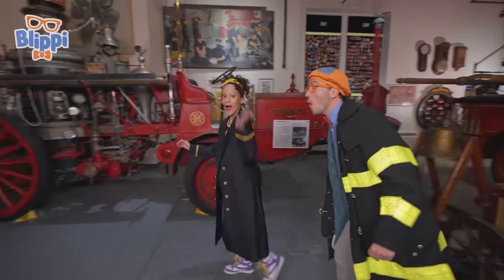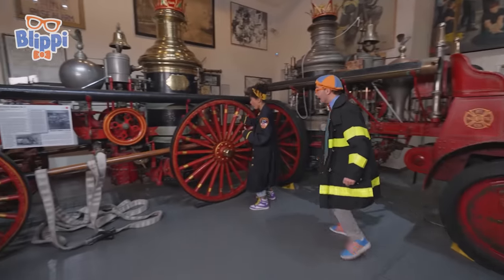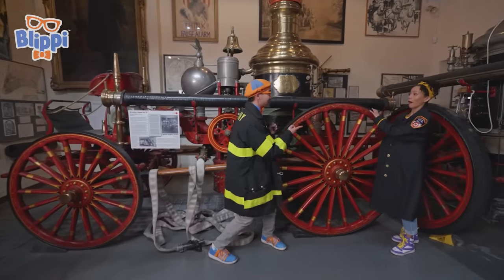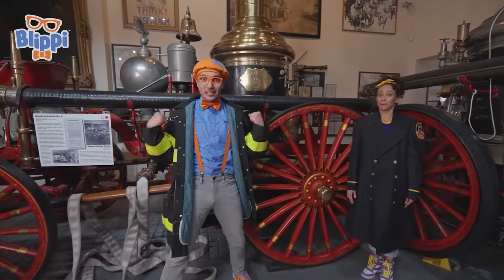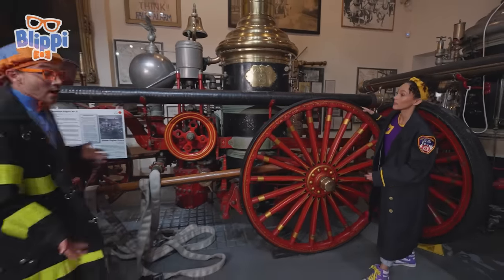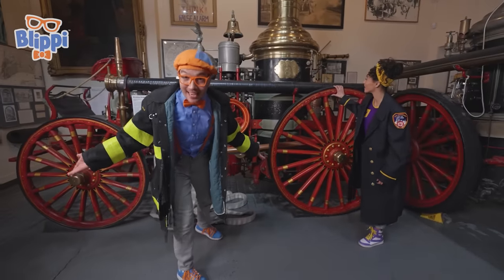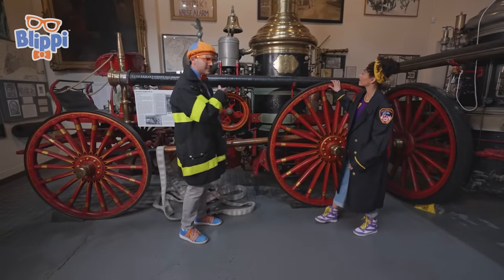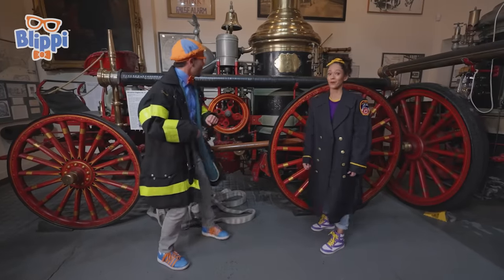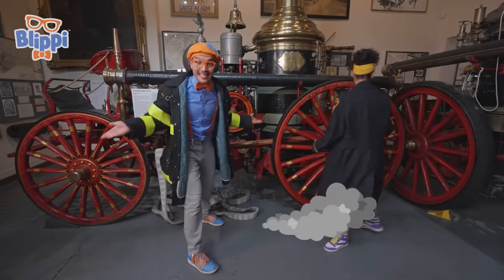Oh, hey, and Meekah, what's that over there? Whoa, check this out. Look how big this wheel is. Whoa, it's so big. It's almost as big as you. I know. Look. It's almost as big as me. Wow. Oh, check it out. This looks like another fire engine. But this one doesn't have those hand cranks. No. Or the pumps. No, this looks like it used steam.